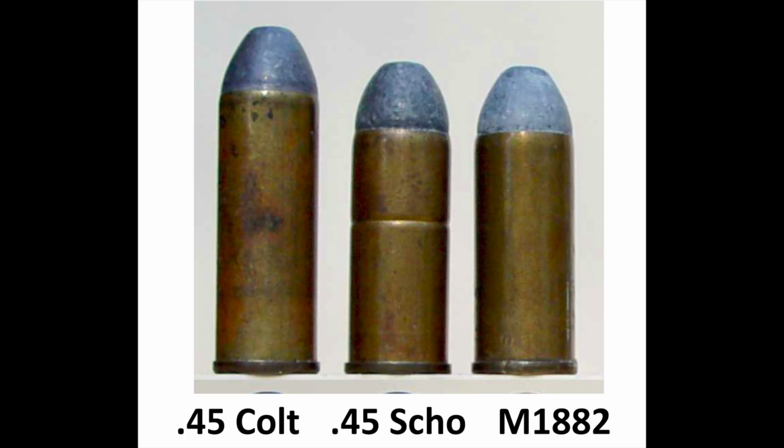They designed a new .45 Colt, or .45 Army cartridge. Basically, it was the length of a Schofield cartridge, and it had a rim that was a little bit smaller than the original Schofield, but larger than the original Colt. So the Schofield star extractor would work with it, and you could load it in Colts, and you didn't have any problems with the rims overlapping. And they used that cartridge until 1909.